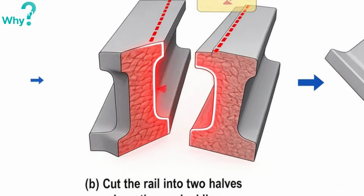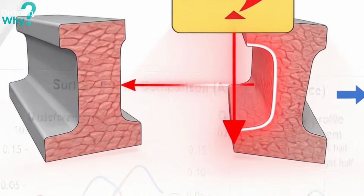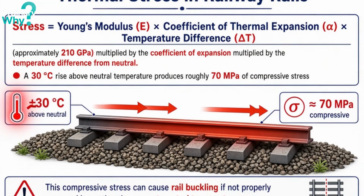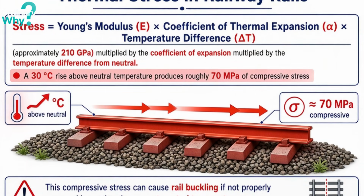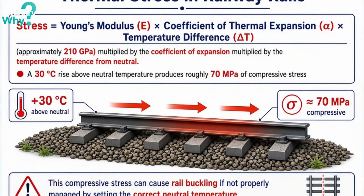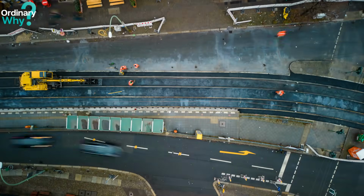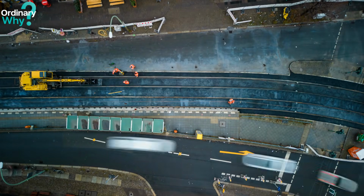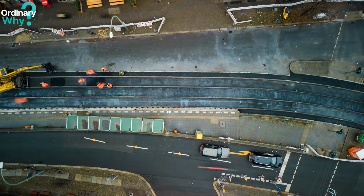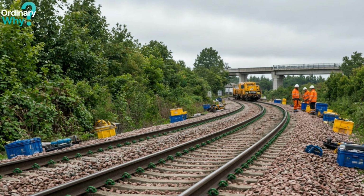Thermal stress equals Young's modulus of steel, approximately 210 GPa, multiplied by the coefficient of expansion, multiplied by the temperature difference from neutral. A 30 degrees C rise above neutral produces roughly 70 MPa of compressive stress, well within the capacity of modern high-strength rail steel, provided the track structure can resist the tendency of the rail to buckle sideways.